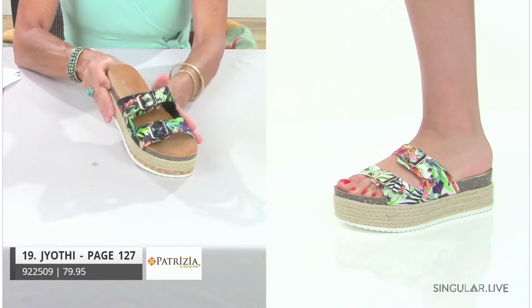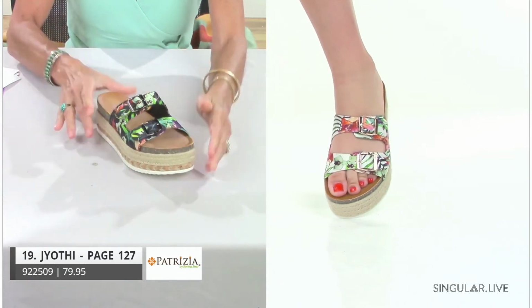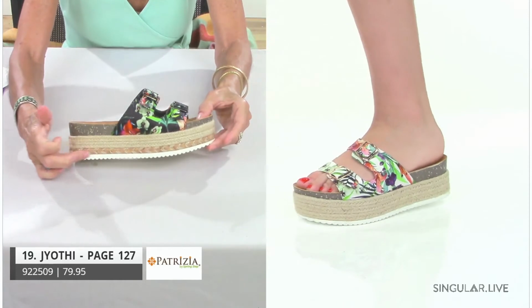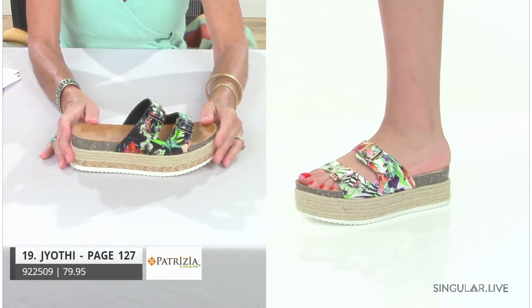And we love Jothi because she has this upper tropical print. She's got the two bands, which are adjustable. So if you need to cinch them in a little bit, that can be done. And then we also added that bottom two-tone cork and jute wrap, part of the design on the flat form.